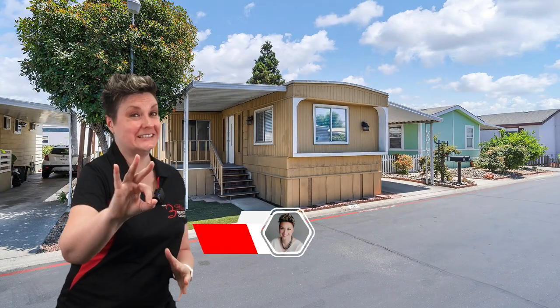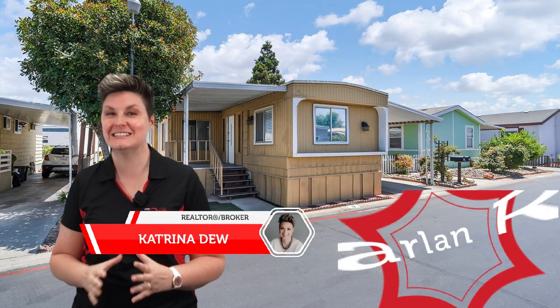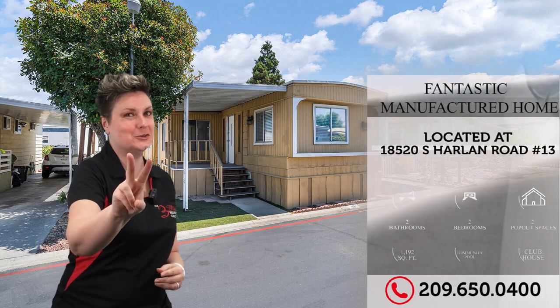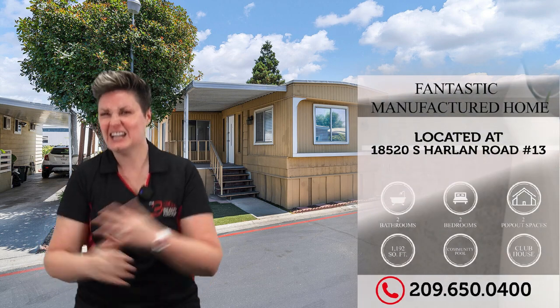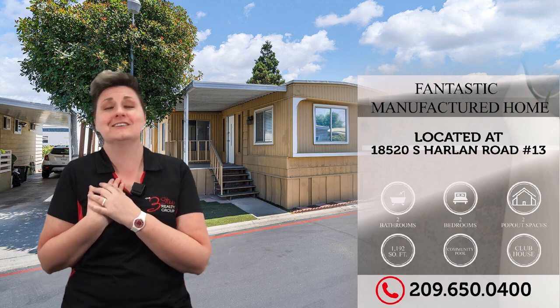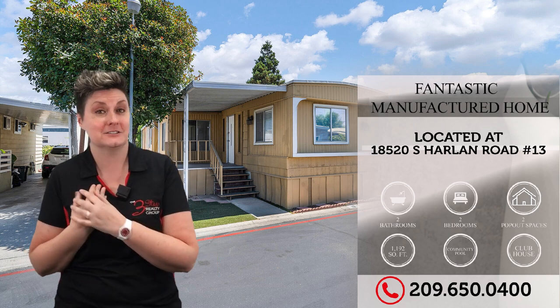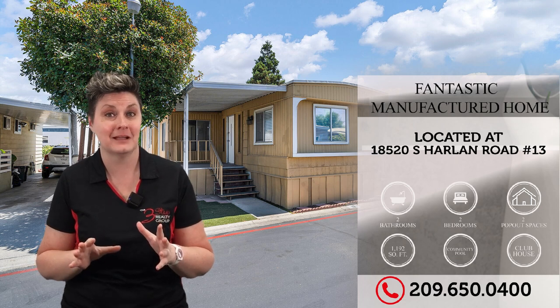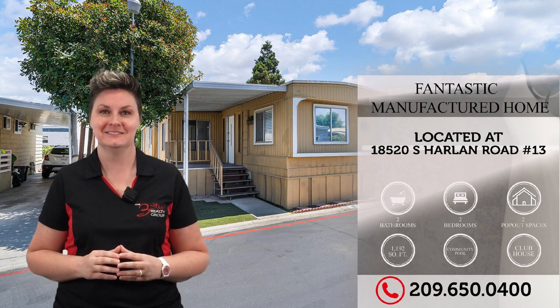I'm Katrina with the Three Step Realty Group, welcoming you to our listing here at 15820 Harlan Road, unit number 13. This fantastic manufactured home is just under 1,200 square feet with two bedrooms, two bathrooms, an extra large living space, and two pop-out rooms on either side of the unit that you can do whatever your heart's desired with. This manufactured home also has something most units don't have: central air conditioning and heat.